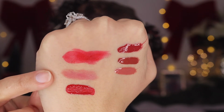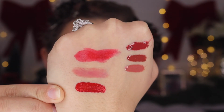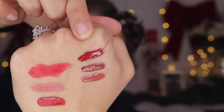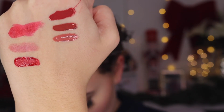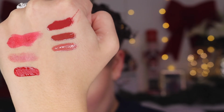This is the Valentino Satin 100R. Then we have the Aphrodite shade from Lunar Beauty. Over here are the lip lacquers from Jaclyn Cosmetics. So from top to bottom we have Gumdrop, Ginger, and Cookies.